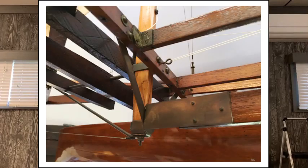Next slide, you can see there on slide 86, that whole mast step assembly. Again, very creative how lots of different functions are taking place, and the creativity that went into thinking how to build this little thing and have it accomplish all these different tasks.